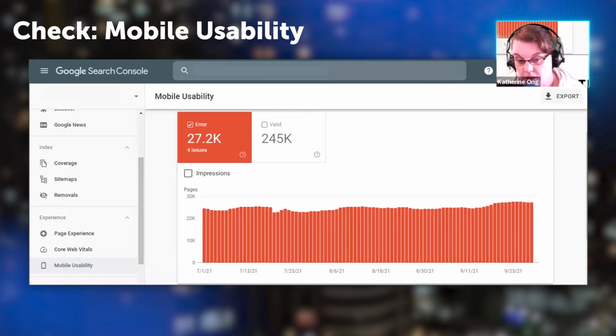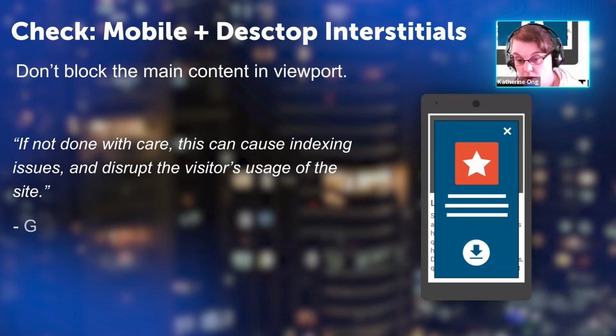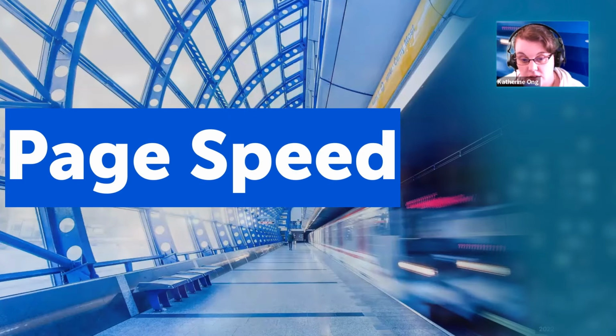You check mobile usability inside Google Search Console. There's an external tool if you don't have access to Google Search Console yet for a client. Don't block content. You should not block everything that can be viewable with a big old pop-up. That's actually going to reduce your ranking for sure and your indexing.